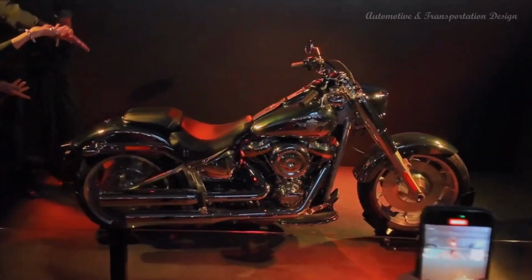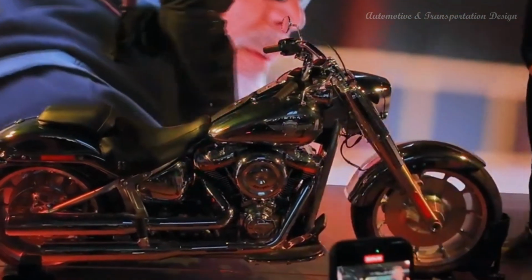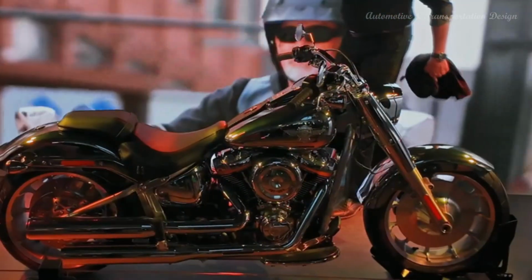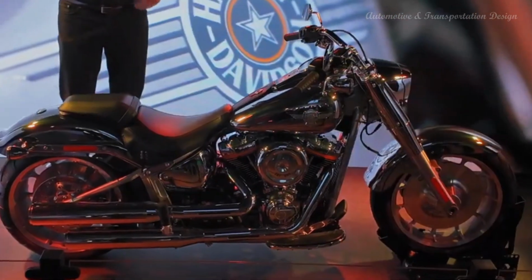In this video, we'll guide you through a full and detailed review of the 2025 Fat Boy Grey Ghost. But because we value your time, we're starting with a quick overview, so you get the essentials up front, and then we'll dive deeper into the design, specs, features, and everything that makes this icon shine.